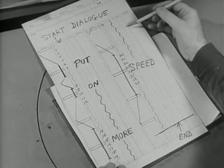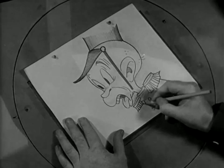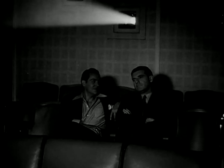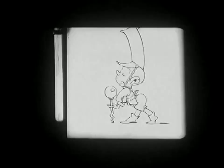He uses his own lip movements as a guide when he draws a character speaking. Animators don't have to be crazy, but it helps. This is how the animators check the motion in their drawings before they're photographed. We have a timing device which gives our musical director his tempo. We photograph the drawings with a moving beater showing on the edge. We check our action and record the music to this tempo.